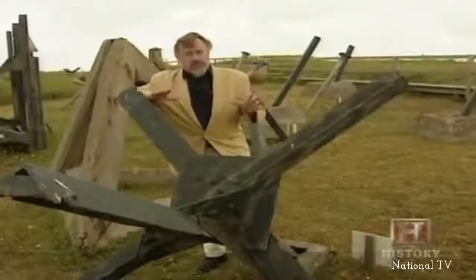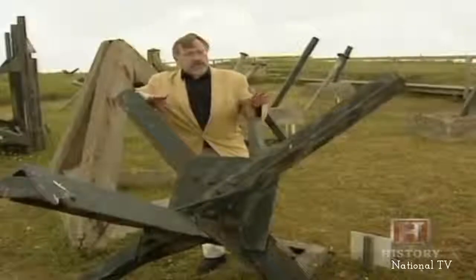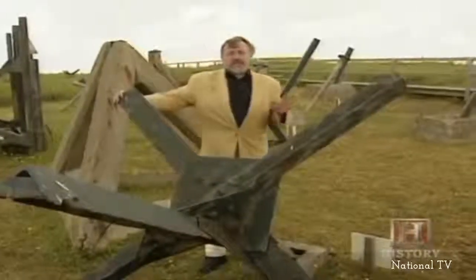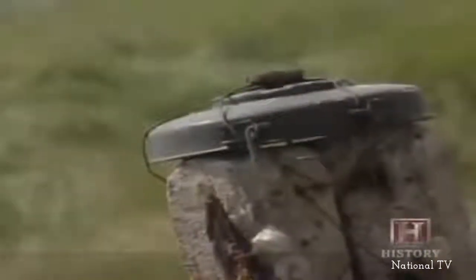Sometimes they were just meant to stop landing boats. Sometimes they had mines or other devices attached, just as these tetrahedra here. You can find them in concrete. Usually they had the Teller mine attached to the top.